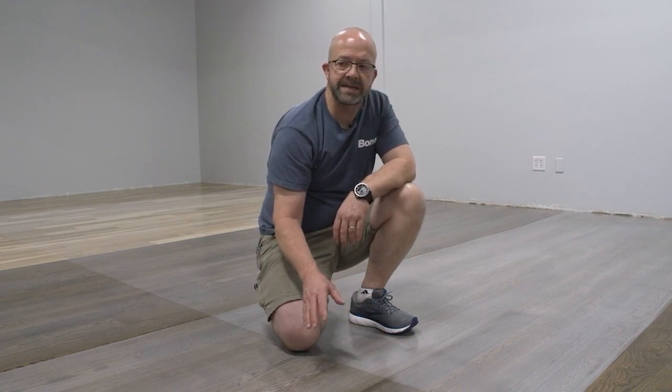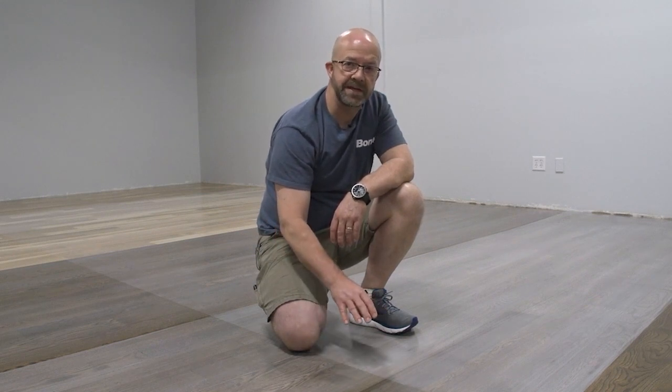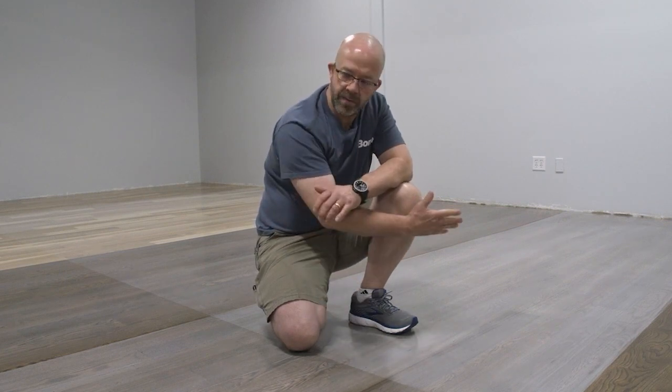So again, the point is not on repairing streaks, but preventing streaks. So during your application, as you see those streaks kind of appearing, go ahead, pat out, make your feathering pass to eliminate those streaks during the application. You won't have to worry about doing any repairs.